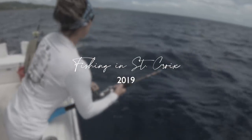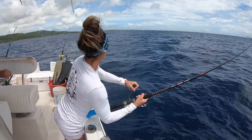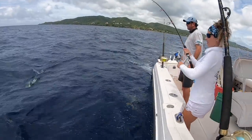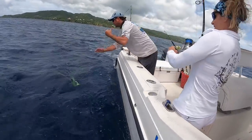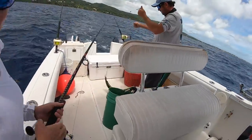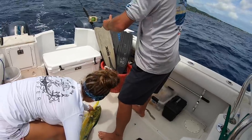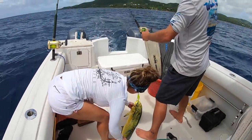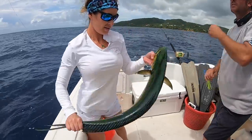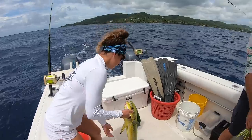That's a nice one. Go hold it up back. You got him? Keep that side for the camera. This is the pretty side. That side's silver, yeah. There you go. Nice one. I'll get some pictures too.